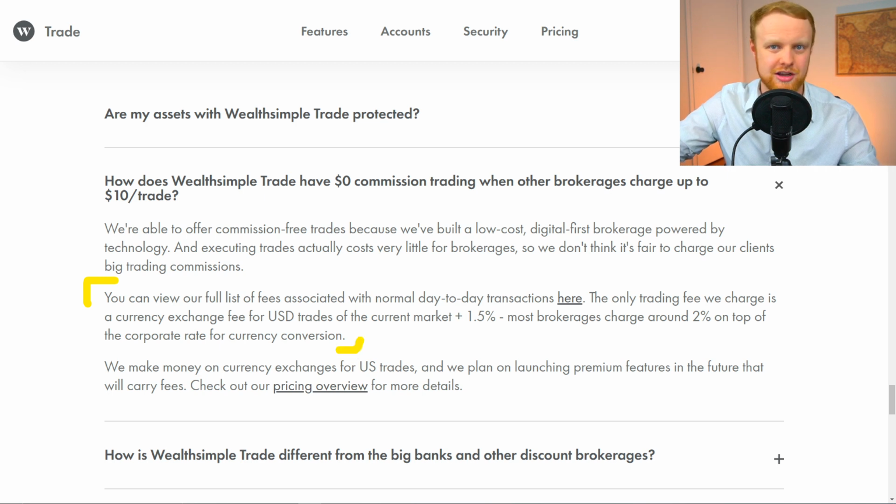Now, that sounds a little bit complex, but it's really rather simple. So essentially what this means is that every time you want to buy a stock that's not listed in Canadian dollars, which, let's face it, there's a lot that aren't, or like you want to buy a US stock, you're going to be paying this currency conversion fee. And the way you calculate it is actually rather simple.